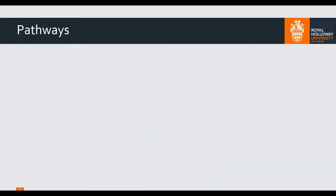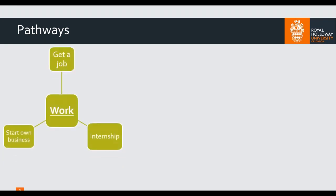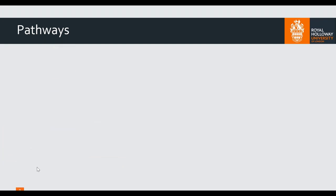So what are the 9 pathways once you finish sixth form or college? Just before I show you them, I want you to keep an open mind today, because all of these options have got pros and cons, and we're going to look at more detail in each of the 9, but do try and keep an open mind as much as possible.